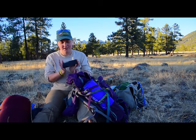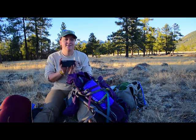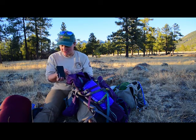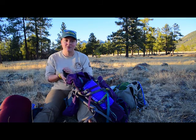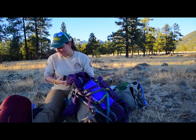Portable charger. If you, like I am, use your phone a lot, this is good to have. You don't always have signal, but on the drive home, you might want to be using your phone to check in with family and friends. This would be super handy to have on the way back.